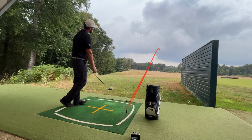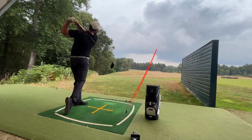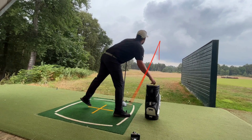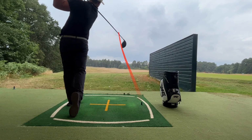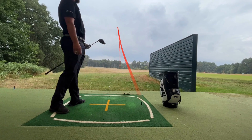In the original set we had 7.5 grams in the back, 7.5 grams in the heel. We've now got 7.5 grams in the back and 7.5 grams in the toe, so it's going to be a slightly fade option. We also have changed the shaft. We've gone now to the Project RDX Hazardous Smoke Blue, in 6.5 flex and 60 gram.